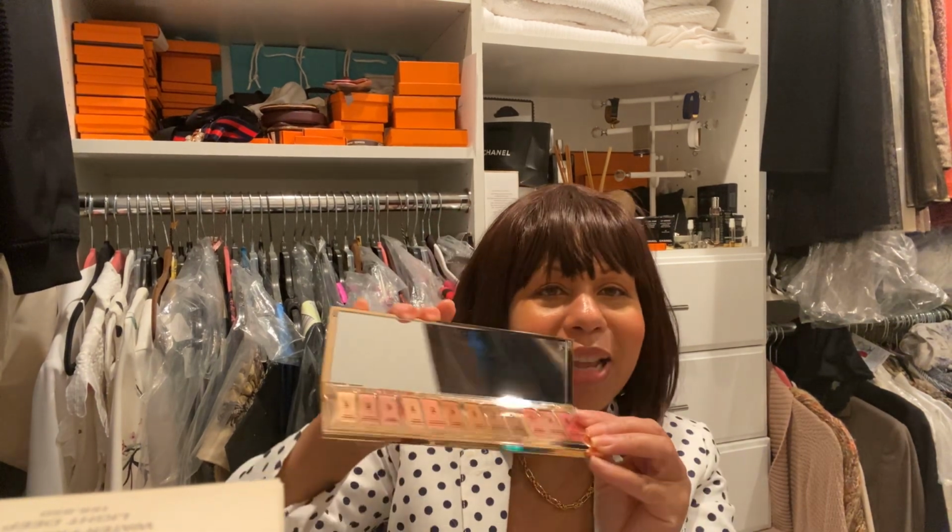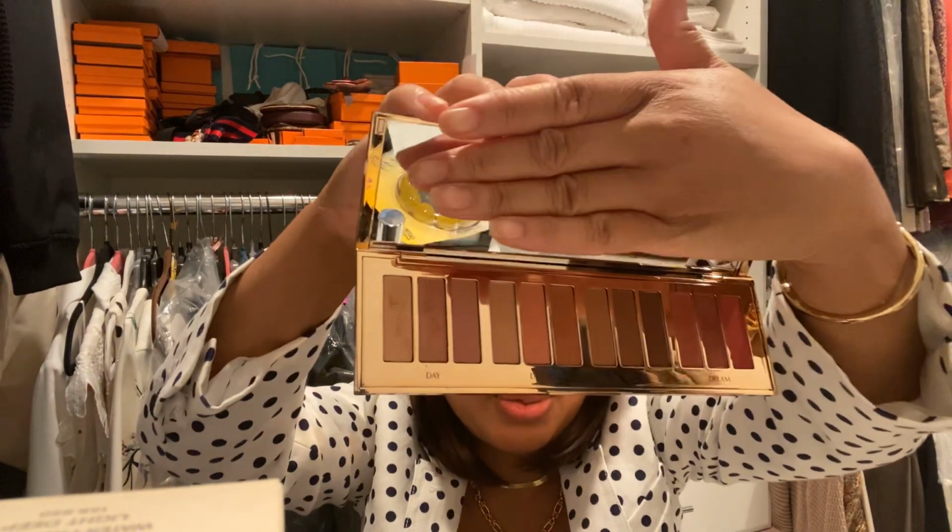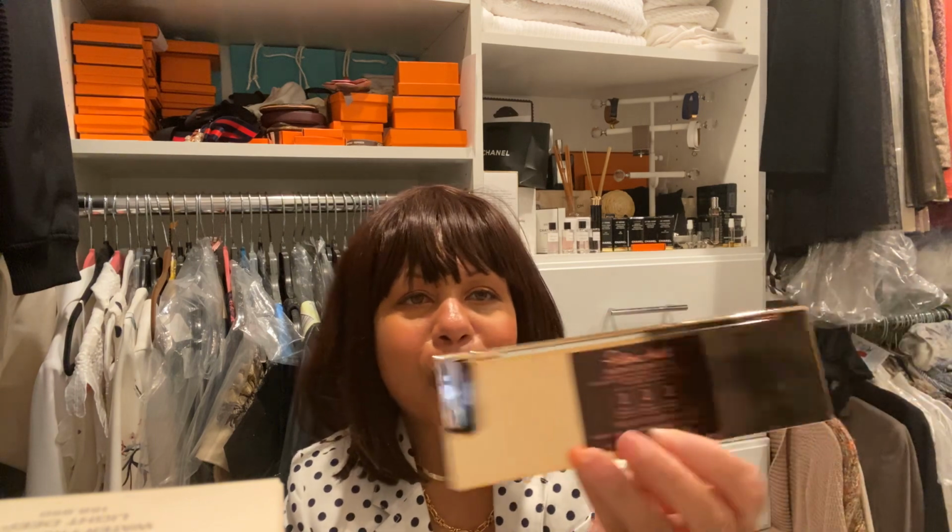I've shown this before, but it's just worth mentioning again. If you can get your hands on this palette right here, it is so lovely. What I like about it is, for somebody like me who doesn't really know how to do makeup all that well, it has 1, 2, 3 on the back, so you know which one to put first, second, and third. And inside, I dropped the little slip, but it tells you which one to put on first, second, and third. And I love that because it helps me get that perfect look.